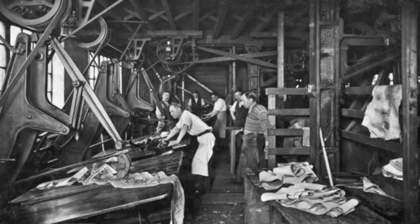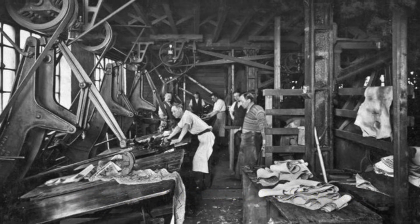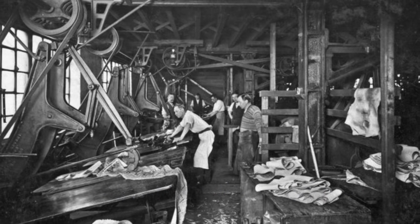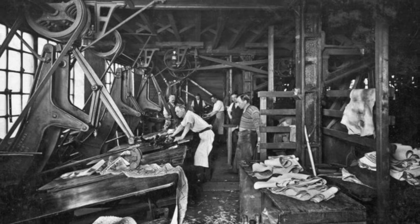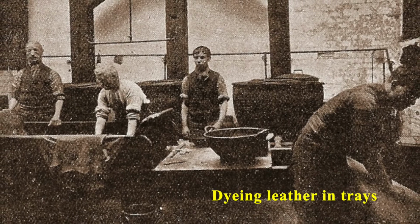Certainly, the dressers and finishers had the opportunity really to change the nature of the finished product. It is at this point that leather might be embossed or glazed, rendered stiff or supple, or coloured or dyed in trays, vats, drums or pits in the dye house.